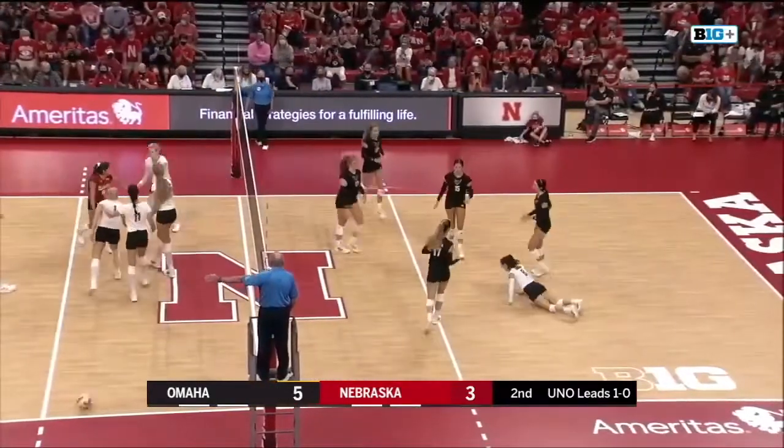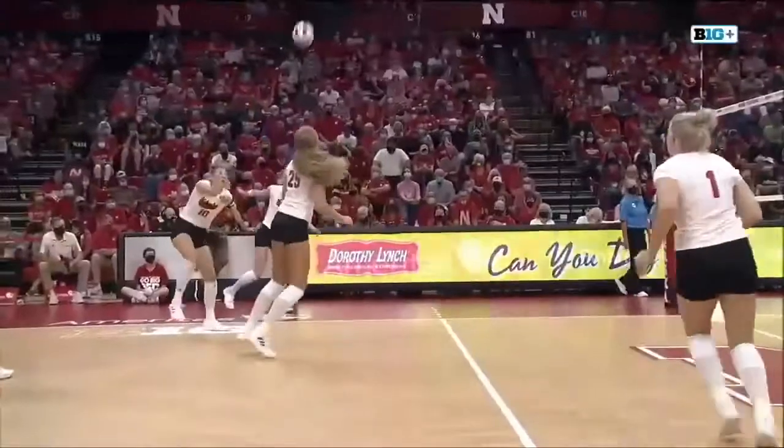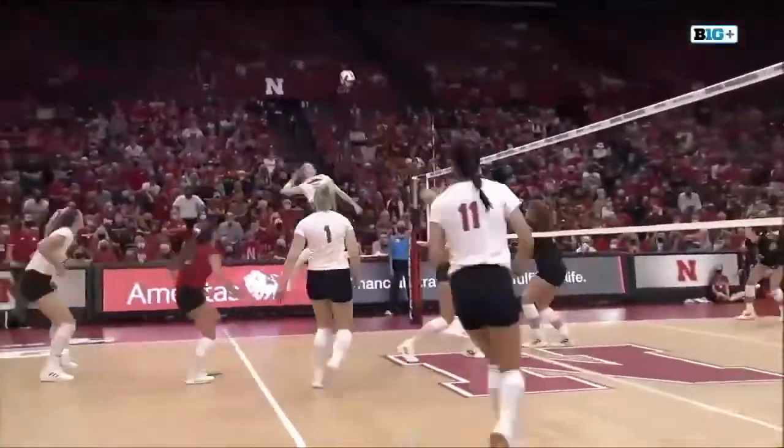Left side crush. Kaboom! From Lindsey Krause. Nebraska's within 1. 5-4 Omaha in the second. The Mavs won the first.